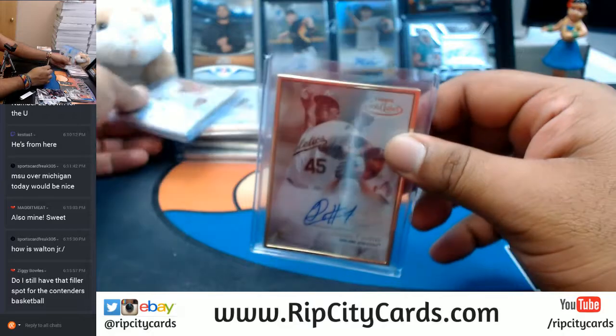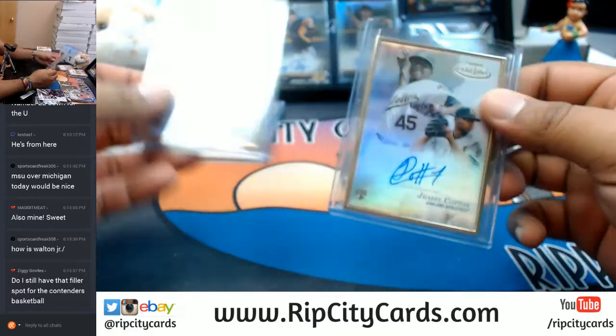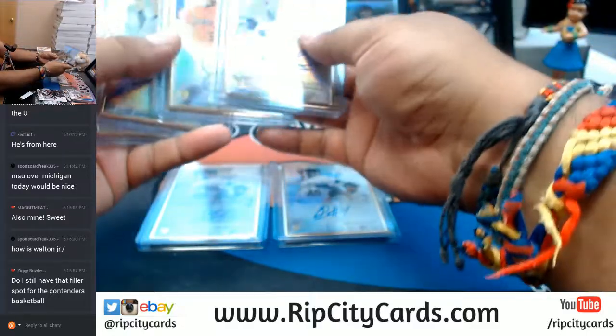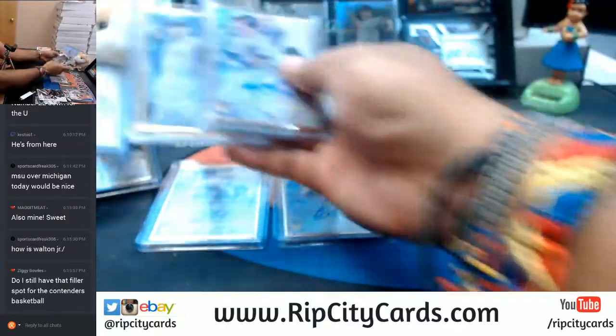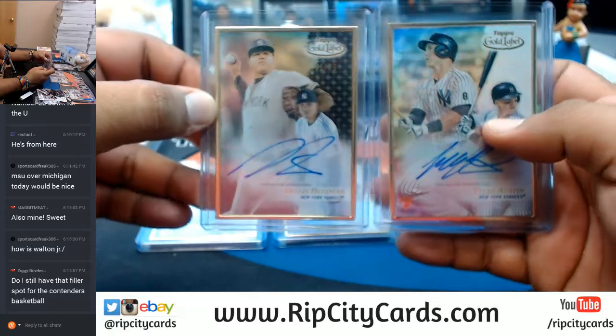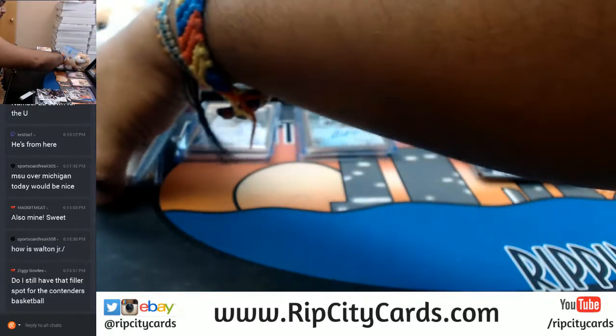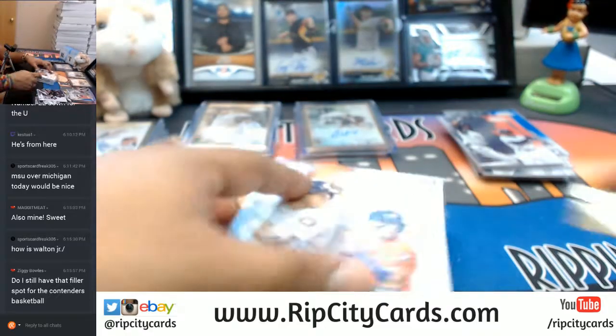Yankees and the A's hitting twice. There's two A's and two Yankees in the back. Two different Yankees, though, at least. Let's see what the final box has for us.